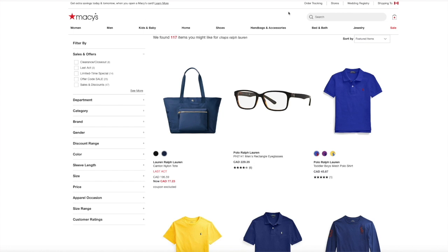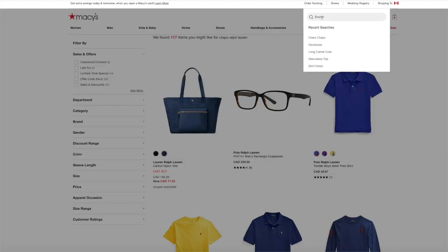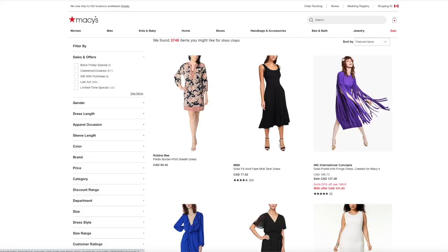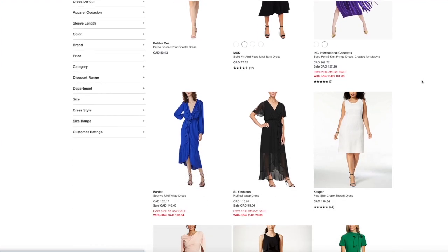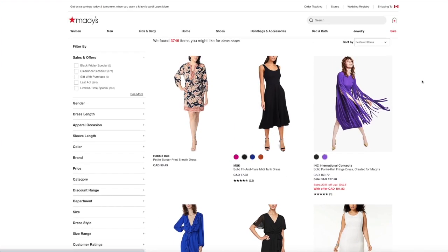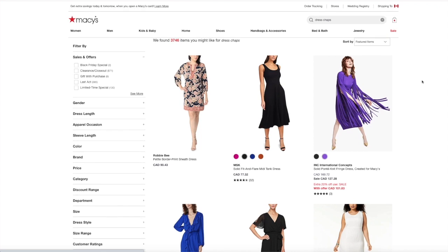So I've gone to Macy's and I'm searching for a dress, a Lauren's Chaps dress. So all these dresses are coming up here. They're not all Chaps, but some of them will be. So when you know your brand, it makes it a lot easier to shop. And on the side here, you can refine your search.